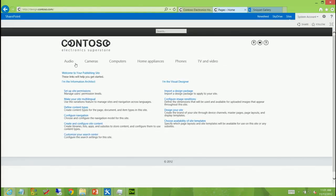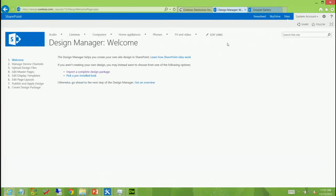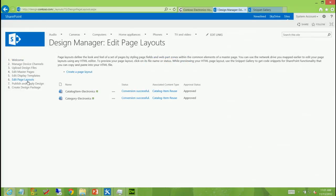All right, so let's really quickly make this home page look a bit better, too. So let's go back into Design Manager. And what we need to do, right, going in the sequence, is we're going to edit the page layout for the home page. In fact, what I'm going to do is I'm going to make a new page layout.